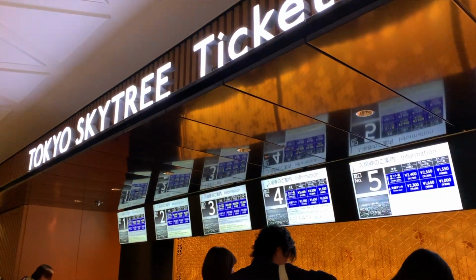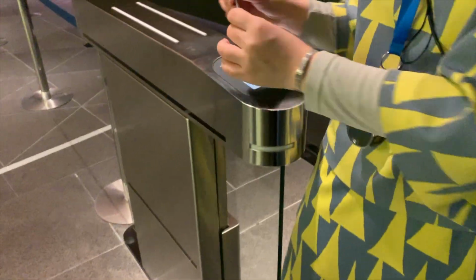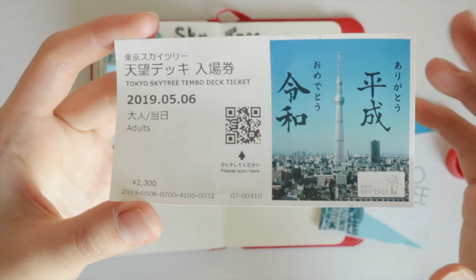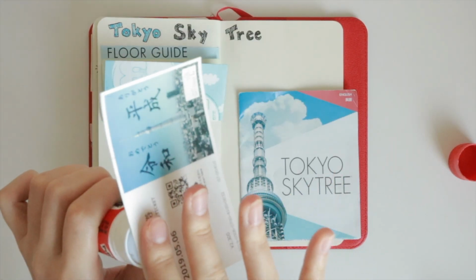They had tickets available for the lower floor called Tembo Deck and a pack of the lower plus the upper floor, but we grabbed the Tembo Deck option because we figured it would be the same view. And while we wait for the elevator with everyone else, on my journal I'm just setting down my ticket on my journal entry.